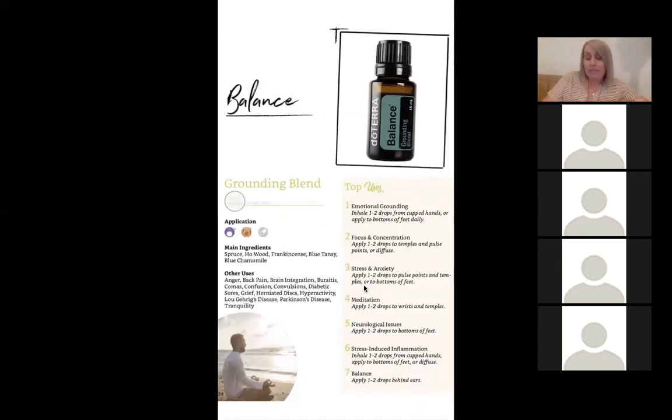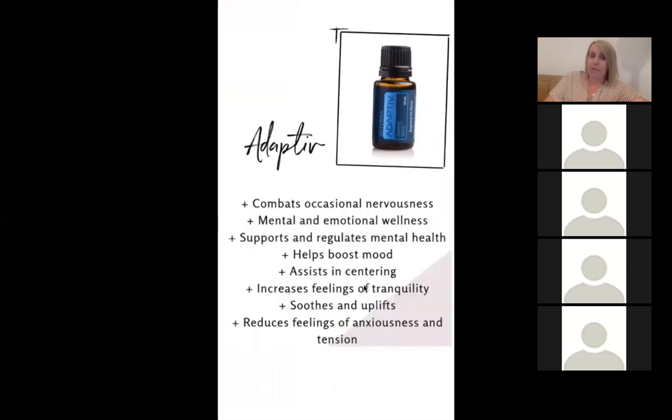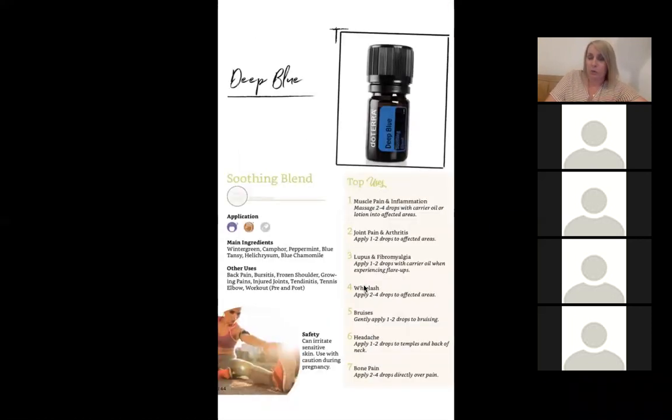Now, a lot of times, especially during sick season, we really need to work with our emotions. A lot of times, if we're stressed out, if we're anxious, that takes us down. So using oils like lavender, wild orange, frankincense, Balance, Adaptive are going to be really game changers for adrenal stress, cortisol levels, sleeping better, emotional support. So I love diffusing these, applying them topically all throughout the day. I also love Adaptive, again, a top anxiety oil, sleep oil. Love combining them with a bunch of the different oils in there.